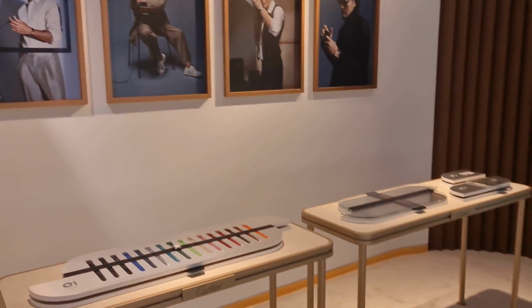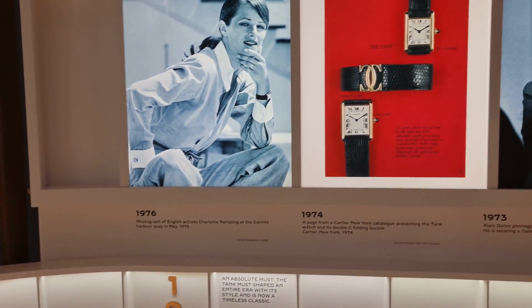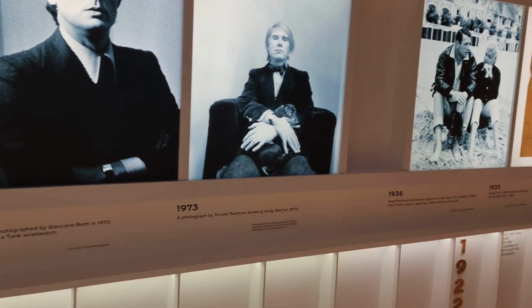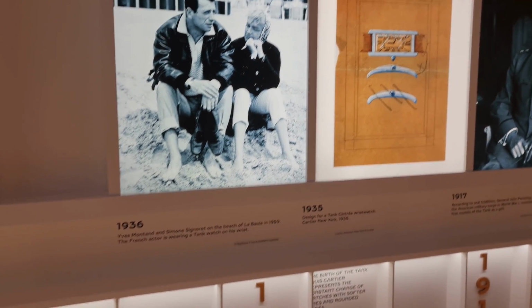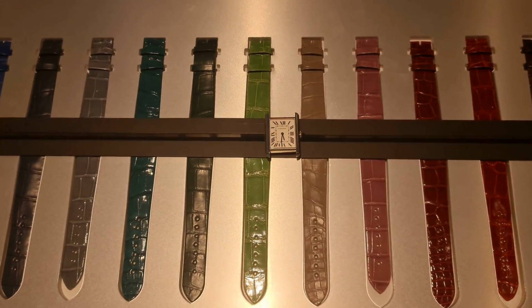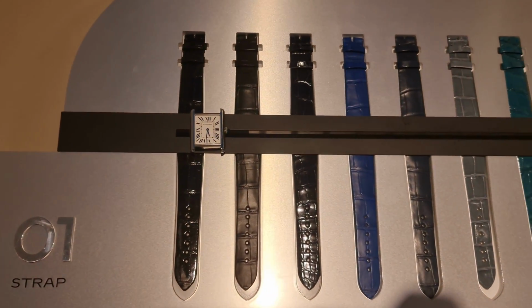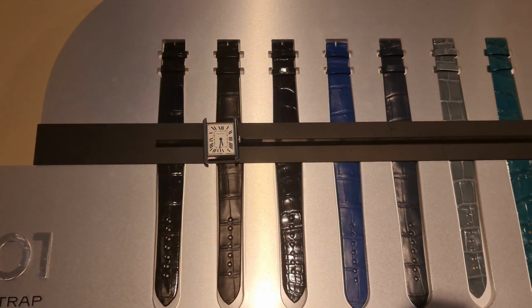A brief overview and timeline of the Cartier Tank's history, the famous people that bought it and how it came about, stuff like that. I'm not the biggest history buff on the Tank's history, but what I do know is its inspiration, the design of it, comes from, well, a tank. If you look at the protruding sides of the watch, it kind of looks like the tracks of a tank.